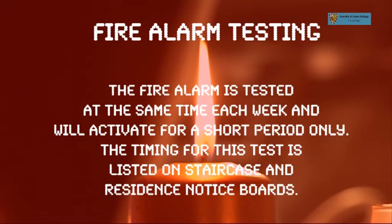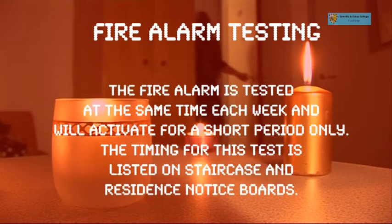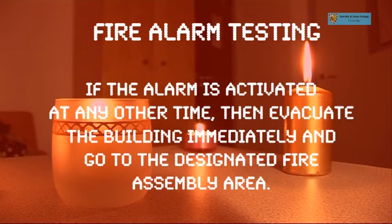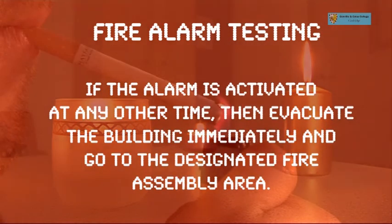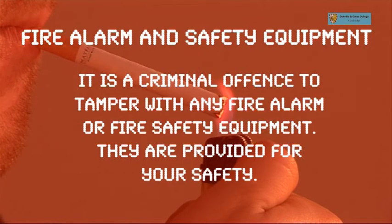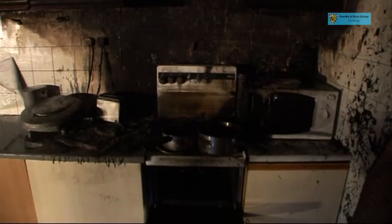The fire alarm is tested at the same time each week and will activate for a short period only. The timing for this test is listed on staircase and residence notice boards. If the alarm is activated at any other time, then evacuate the building immediately and go to the designated fire assembly area. It is a criminal offence to tamper with any fire alarm or fire safety equipment. They are provided for your safety.